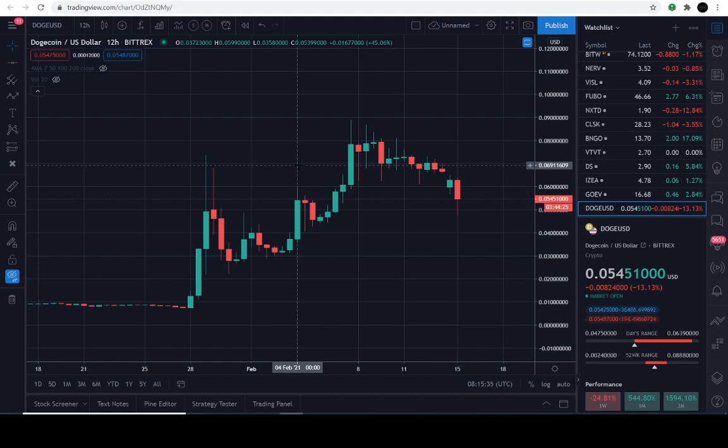Let's not waste time and dive right into this Dogecoin cryptocurrency to see if everything is still looking as it should. So let's get started, shall we? All right, so today is February the 15th, 2021, and the current price of Dogecoin is 5.4 cents. It's down approximately 12.5% for the day.